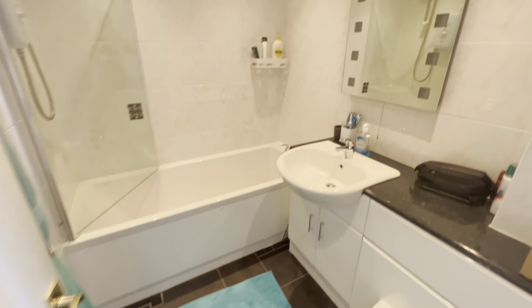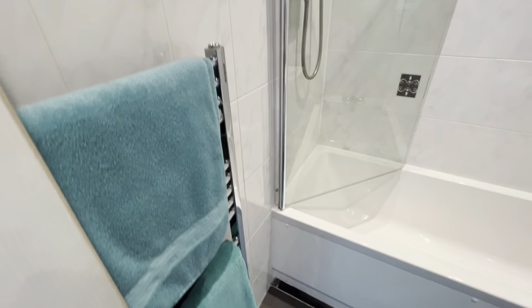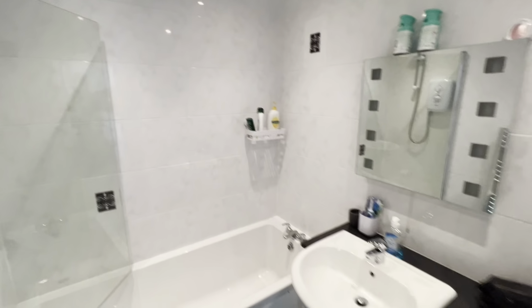Our bathroom, let me just put the light on. Nice modern suite, we've got a shower over the bath as well. We've got your towel radiator just around the corner, so that's all lovely, well presented, well maintained.